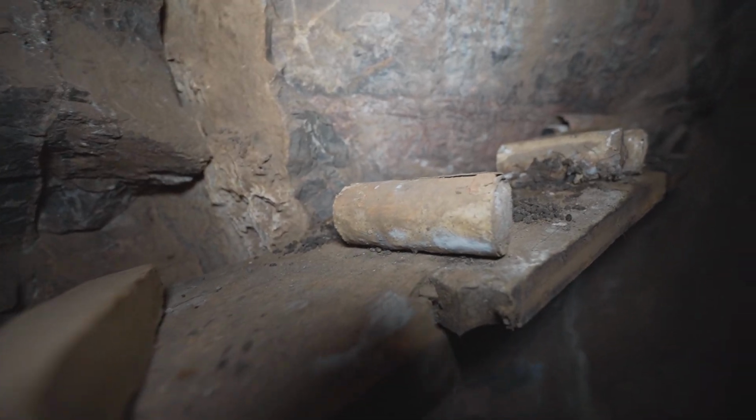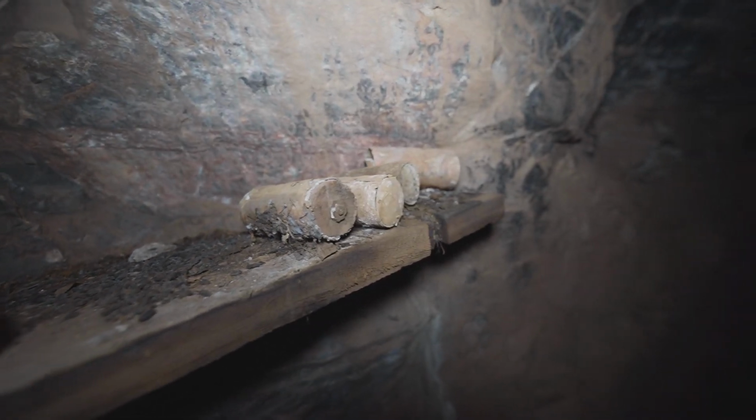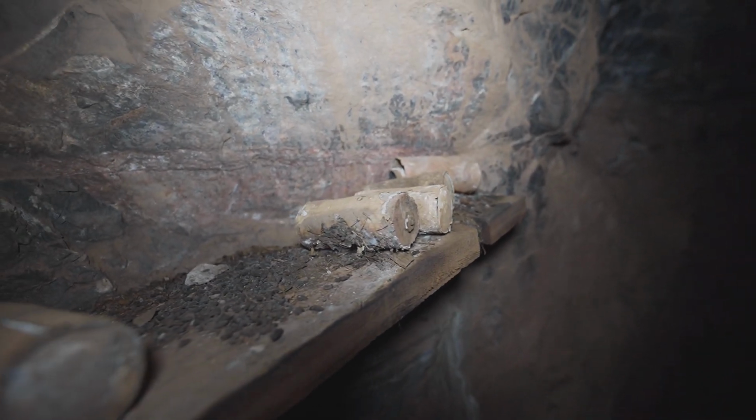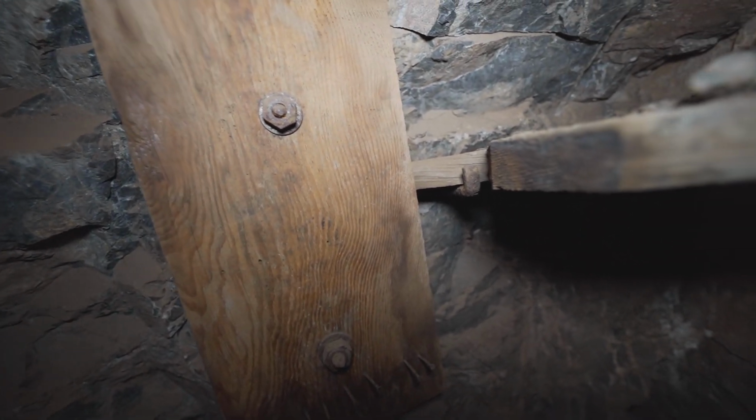I don't know what these are, but they look like they're packed with like a powder or something. I don't know what those are. Some sort of board there, maybe there's a sign or something.